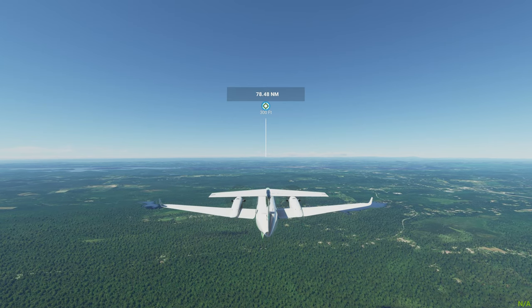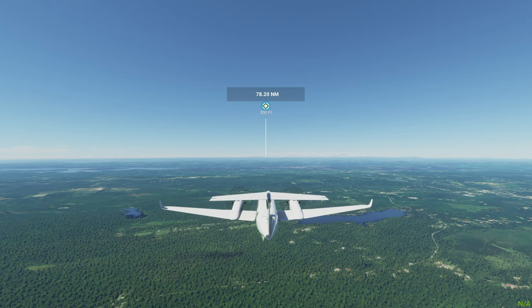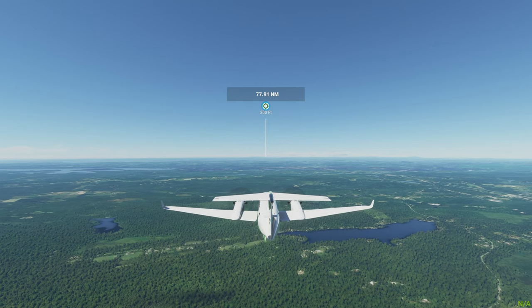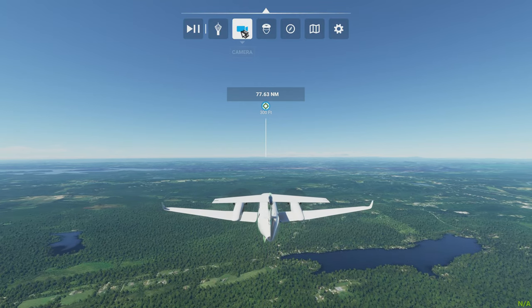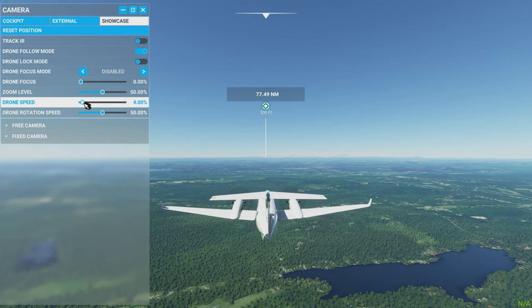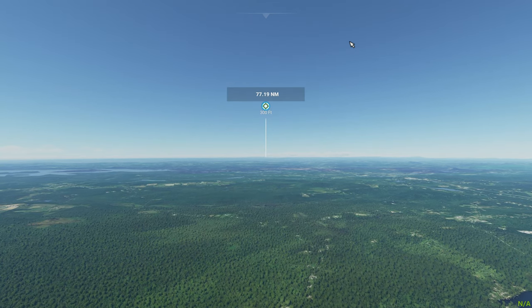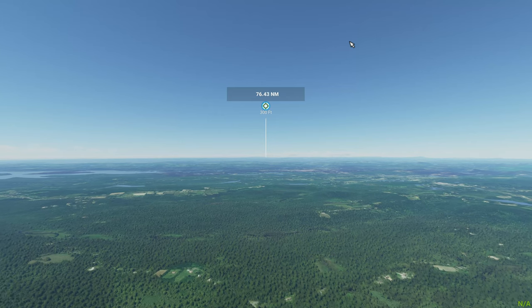I think I'll have to continue tweaking that. Yeah, now starting to feel a little on the laggy side. I'm going to reset the drone to be high speed. And let's just do some scouting ahead here.